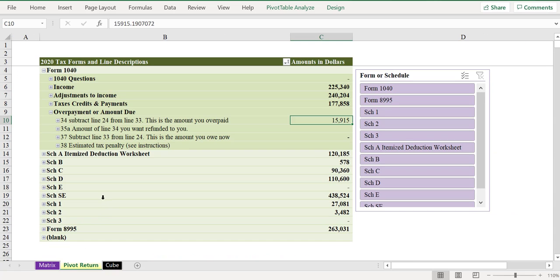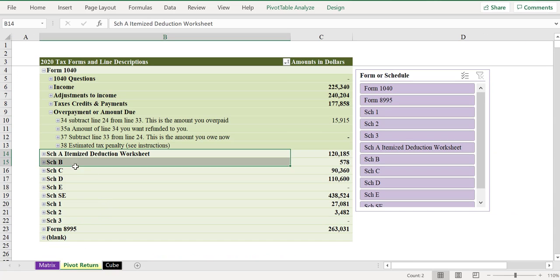We've got all these schedules so far. I need to add the alternative minimum tax form 6251. That's next on my list because that really needs to go on here. But other than that, I've got a ton of mainly used forms in here, and boy, you can really get a lot of stuff done with this.